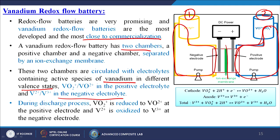During the discharge process, VO2+ is reduced to VO2+ ion at the positive electrode, and V2+ is oxidized to V3+ at the negative electrode. So, basically this is the concept over here.